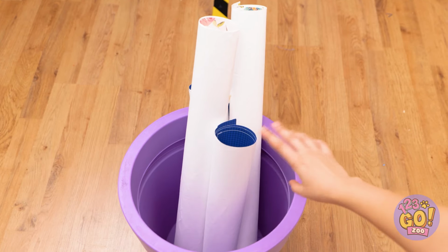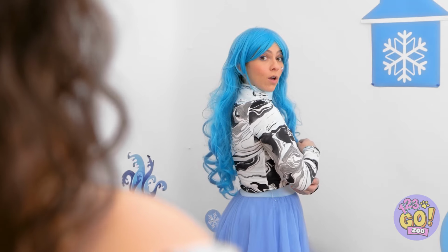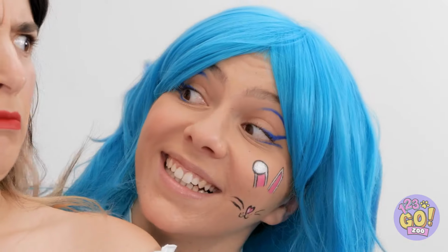I'll take this one. Whoa, it's blueprints! This is so cool! If I knew what any of it meant... what's Claire doing? Let's go investigate. Okay, I think I know what I'm doing. But I'll need your help, Lulu. Ready? Ooh, what's that? It looks interesting.